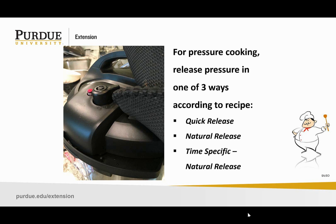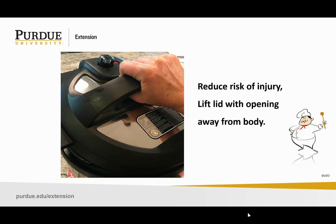So you can do a quick release, or you can do a natural release, which means you just leave it there and it's going to stay on warm, but the pressure is slowly going to be released. And when that little button pops down, you know that it is released. Or there are times recipes will say a specific time for natural release. They'll say natural release for 10 minutes and then release the rest of the pressure. So it will tell you how long to leave that on.